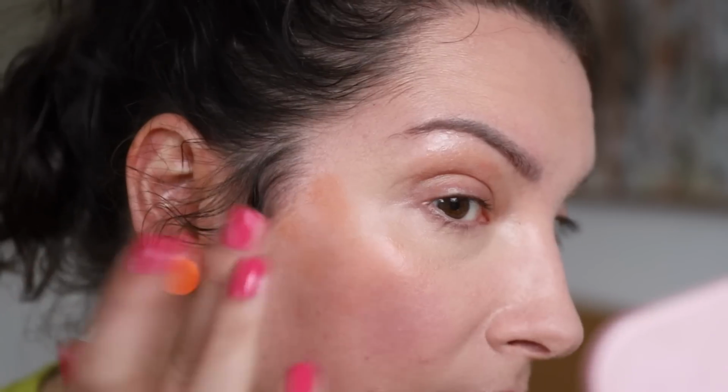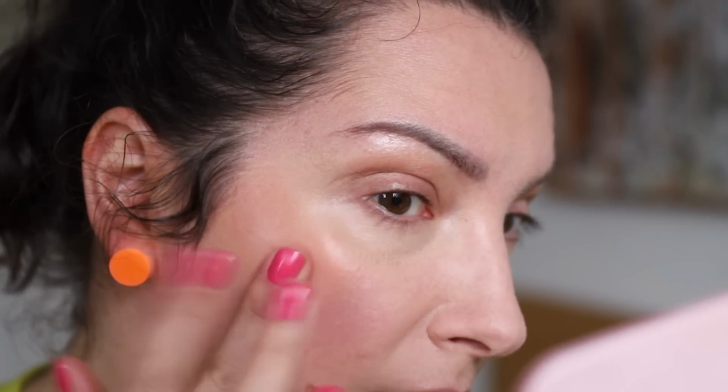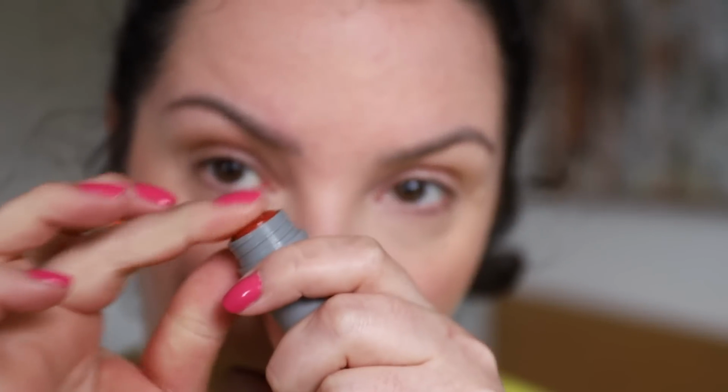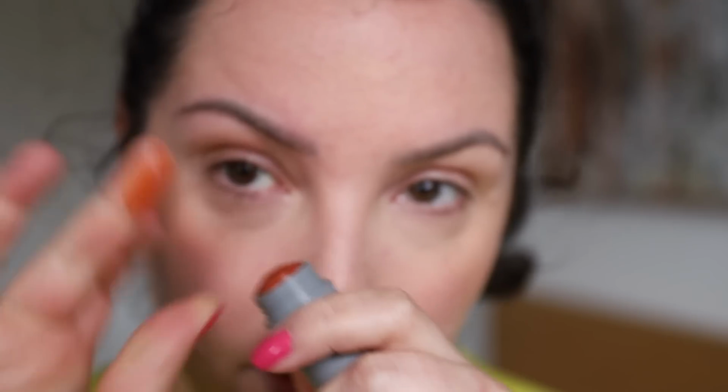Okay, so it's quite natural. I'm going to build that up. I think it is mixing with my base a bit, but it's not breaking it down and lifting it too much. It's just sort of incorporating into it. So I don't dislike that. I just think I want a bit more color. All right, doing it this way just to be safe.